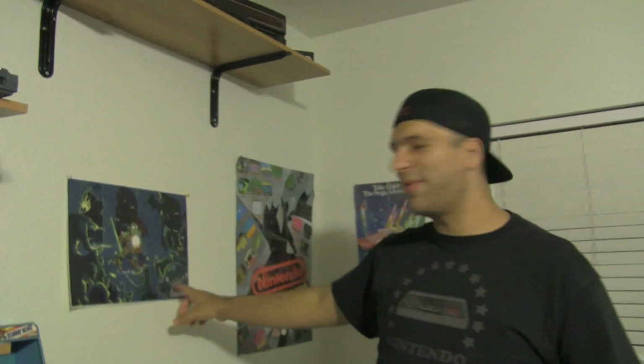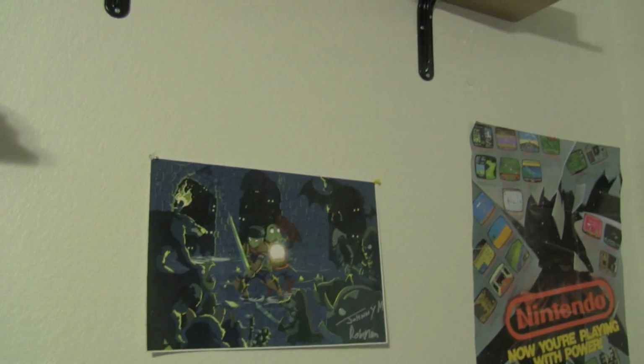No game room is complete with an autographed picture of Johnny Millennium and Raw Man. They signed that for me. That's done by hand, though. It's a pretty cool poster to have in a game room for sure. Good guys. Let's go up here.